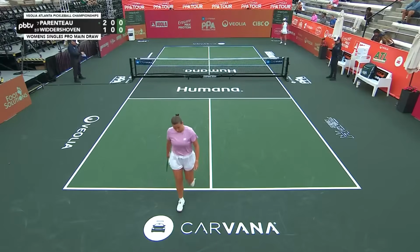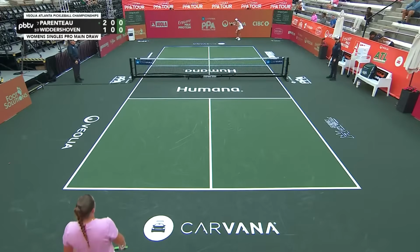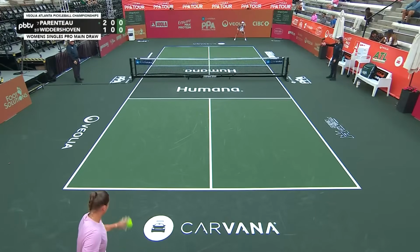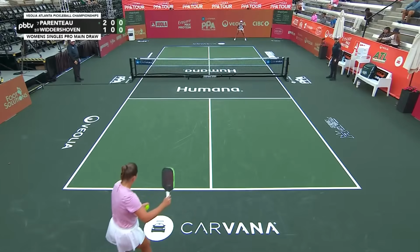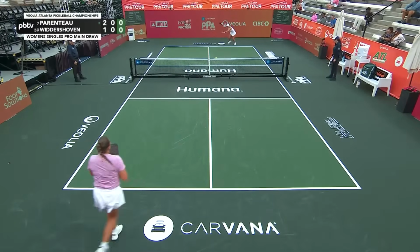That's a beautiful set-up point for Widdershoven. Approaching the net, kind of low ball, little bit of an angle, making it difficult for Parenteau to be able to do much with it. 1-2. I do like that I'm seeing kind of a mix-up on some shots between slice and topspin coming from Widdershoven.